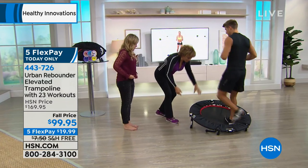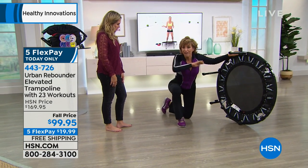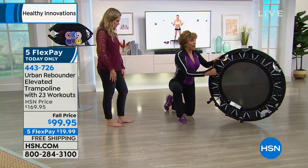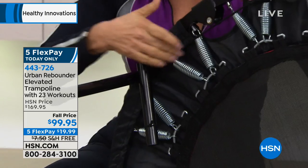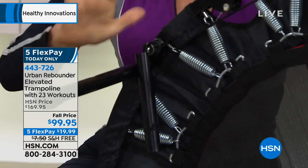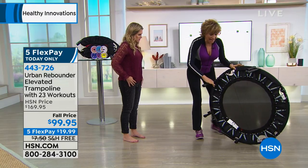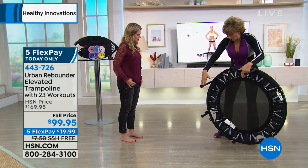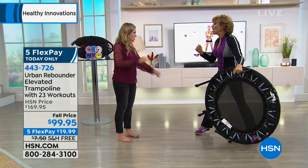Step off for 1 second, my love, and I'm going to show you what's underneath. This is what separates this from every other trampoline out there. Do you see how many springs are here? Mm-hmm. Do you see how thick they are? How well positioned so nothing slips in between? There's nothing like this on the market. Now, what's really cool is the legs, when you want it flat, are here. When you want it elevated, they're also here. So it's all in the same spot. You don't have to switch anything out.